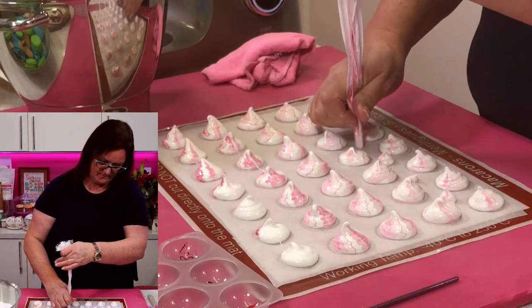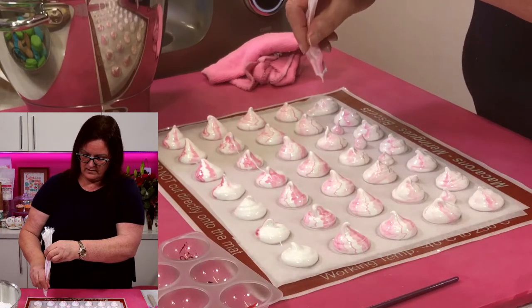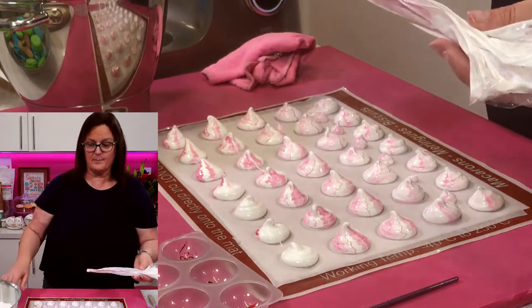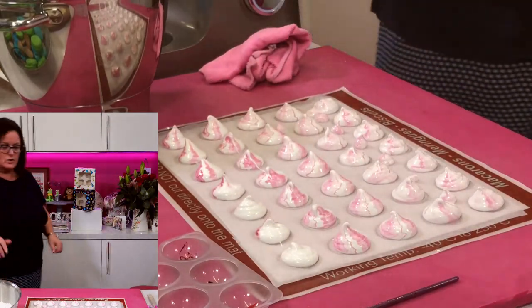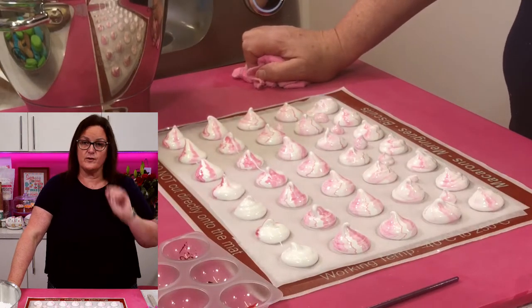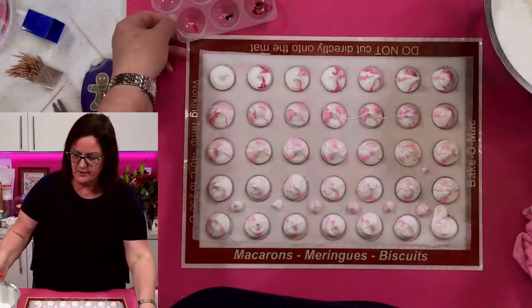Sarah's saying, how do you keep the meringues white? I think it's because you cook them on a low heat, so they don't burn. You must only cook them on a low heat. So you cook them on 120 for 45 minutes, and you turn the oven off, and then you just leave them in the oven for a few hours. Just carry on baking.